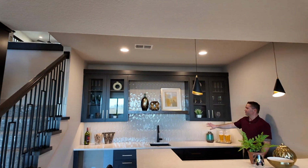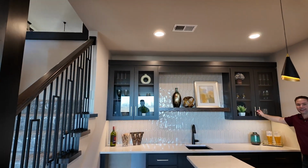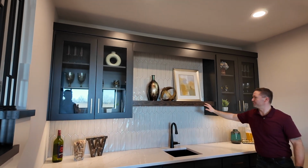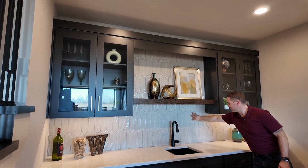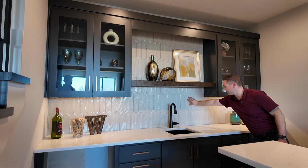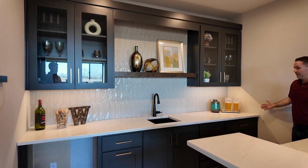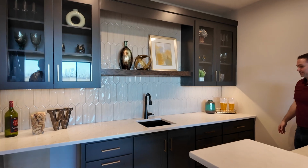Cool. So I love the uppers. They did the glass in the doors. It's a very good look. They've got the floating shelf in between. I love this vertically laid tile. I think it kind of has that glazing look to it. It's very, very pretty. And then that's a wide bar as well, Nick. That is a wide bar.